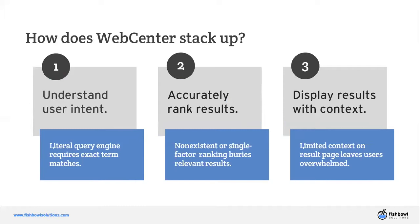WebCenter Content out of the box doesn't have much in terms of being able to put meaning around the ranking of the search results. So depending on which particular configuration you have, either Oracle Text Search or the standard database full text search, whether you're using Oracle or SQL Server. If you're using database full text search, there's no ranking whatsoever. So most of the time you're getting your results back in order of when they were checked in, which may not be in order that they're actually relevant to what you searched for.